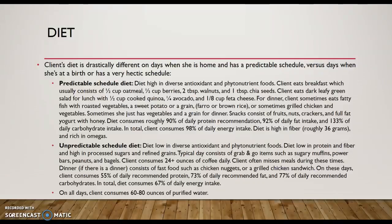She eats breakfast, which usually consists of half a cup of oatmeal. She likes steel-cut oats, half a cup of berries, walnuts, and chia seeds. She eats a really healthy lunch of dark leafy green salad. She loves baby kale and baby spinach, cooked quinoa, avocado, and feta cheese.